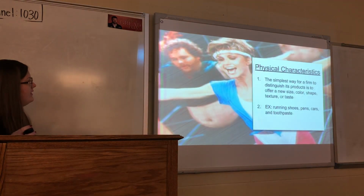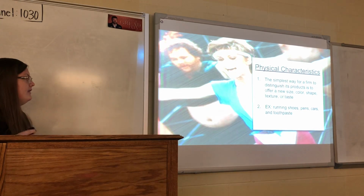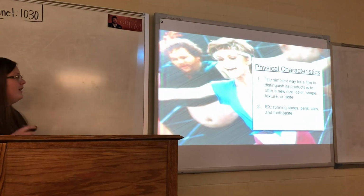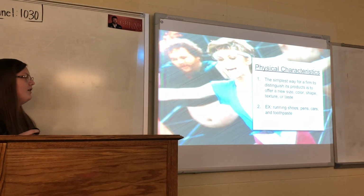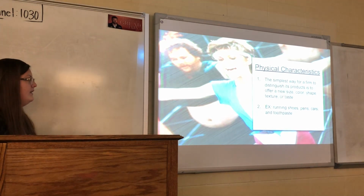So for physical characteristics, the simplest way for a firm to distinguish its products is to offer a new size, color, shape, texture, or taste. Example, running shoes, pens, cars, and toothpaste. So for running shoes, all shoes are pretty much the same. They're made the same, they look the same, but there are small differences that people will pay more for. The same is true for pens and cars and toothpaste.